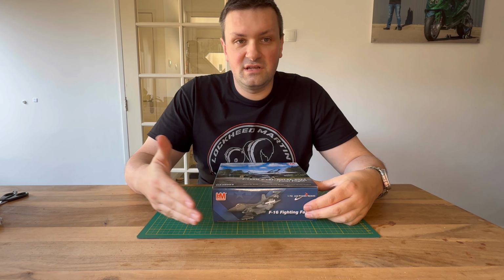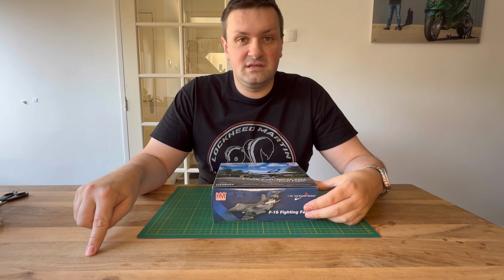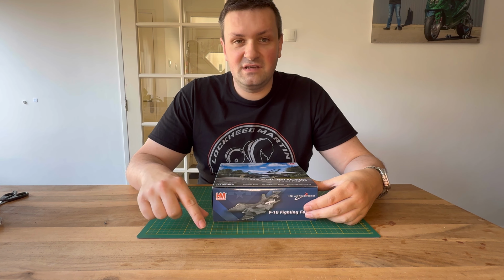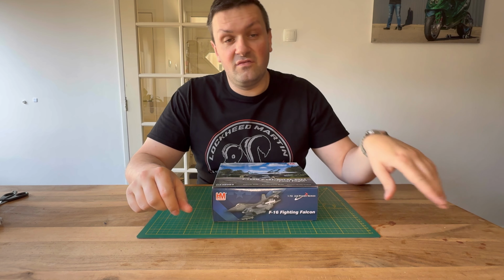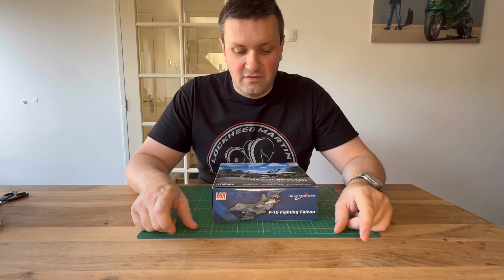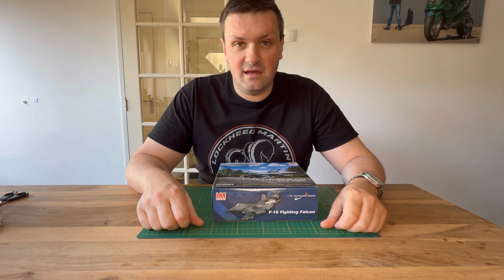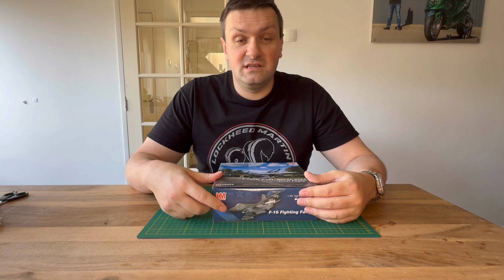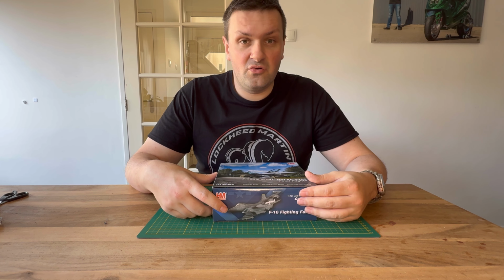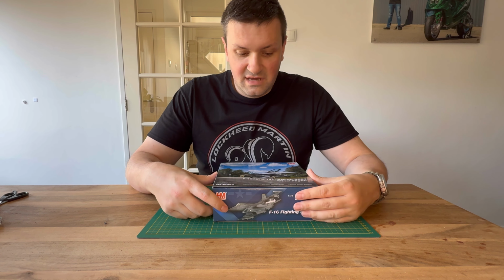So through the Netherlands there was a flight that went from one airbase to the next airbase and took a whole flight with an F16 squadron, with this one specially painted in the center, and made a flight over the Netherlands as a final goodbye flight, let's say, for the F16 because of its replacement coming in, the F35. And also most F16s are slowly going to export to Ukraine now. So a really cool scheme.